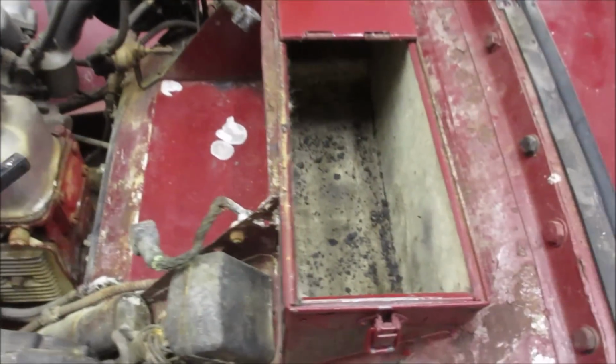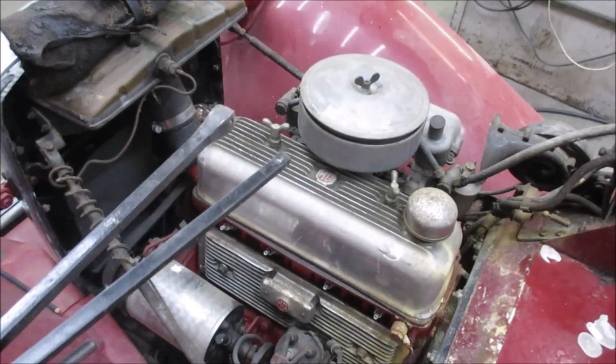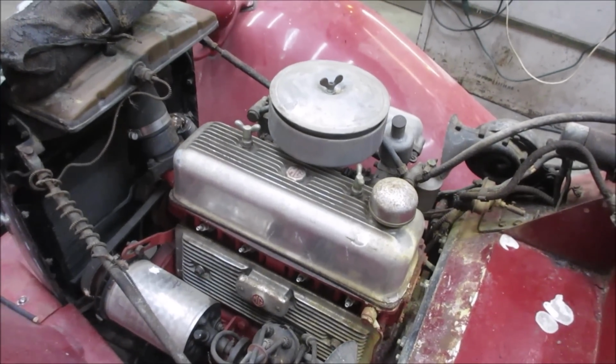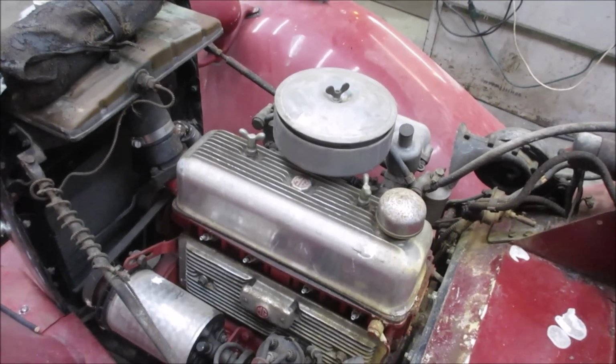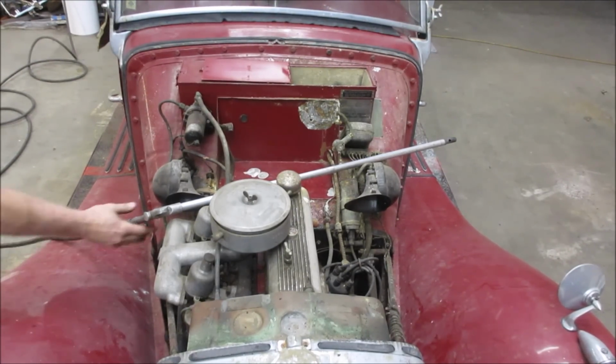Alright, I'm gonna go hit that real quick with a vacuum, get some of that crap out of there. And I say, let's get the air cleaner off and let's get the valve cover off and see how the internals of the engine look for assessment. Alright, so we give her a little blow.